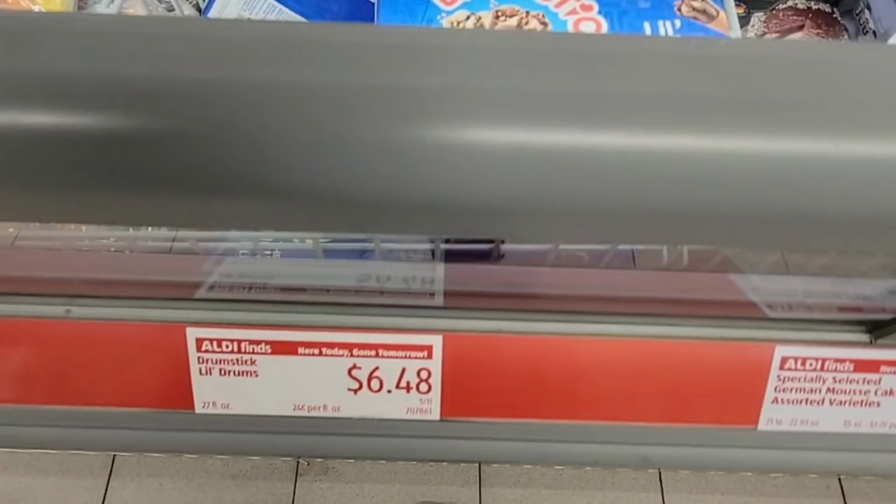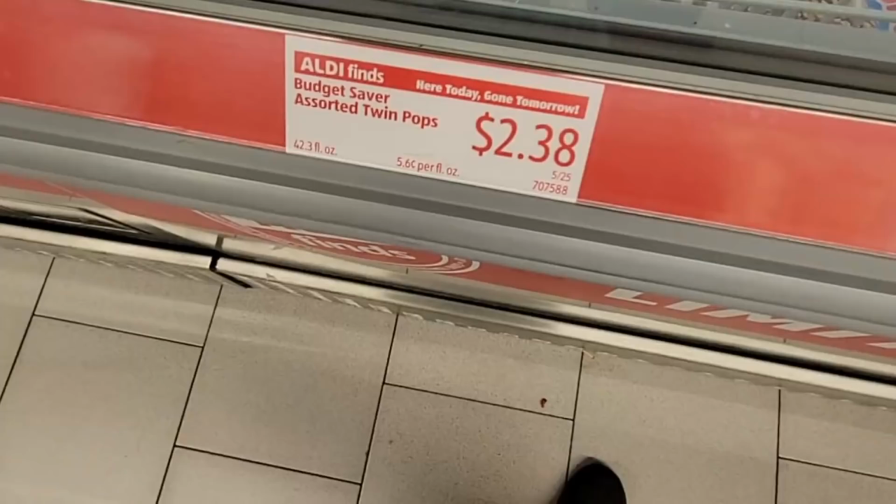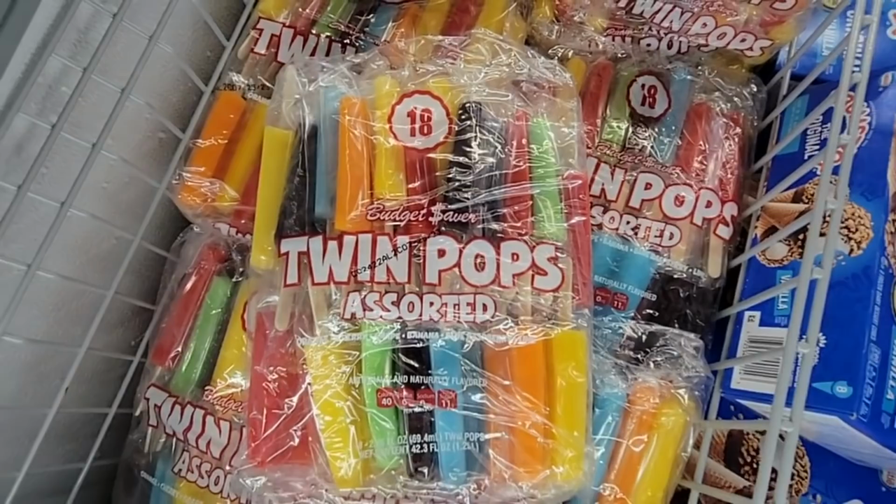Now these are good because they're small. This is a box of 12, chocolate and vanilla. This is great. And then here, Twin Pops, $2.38. Look at the size of this bag. That is 18 of them. That is a lot. That's going to feed a lot of kids, or a lot of adults, you know.